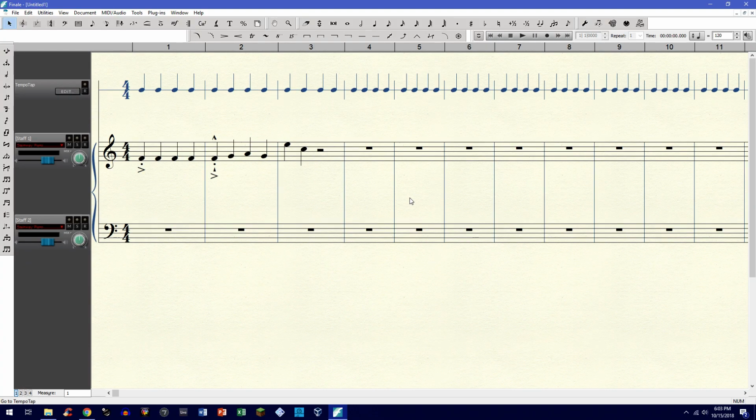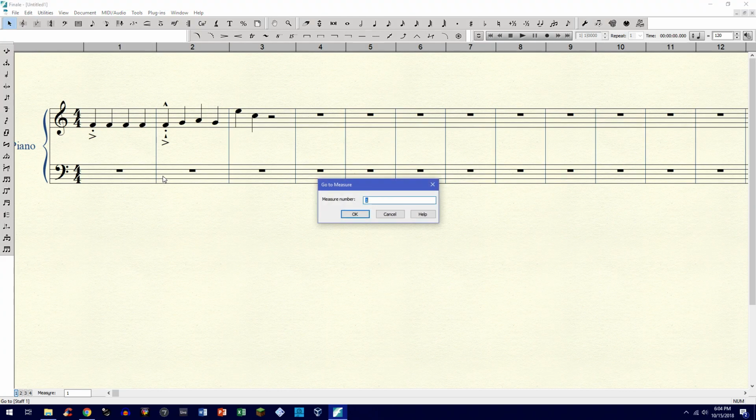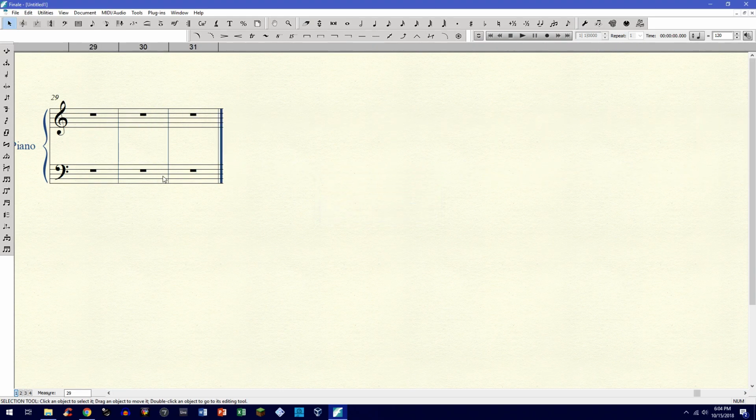Oh, by the way, is this any better? No, it's still spazzy and just janky. All right. Well, I'm just not going to say anything about the graphical user interface of this knob right here. I think 2012 and older worked just fine. This one, you can see it flickering and everything, and it's got a lot of artifacting to it. But anyway, I use scroll view. So let's see. It was Control-Shift-G. Let's go to measure 29. That's cool.